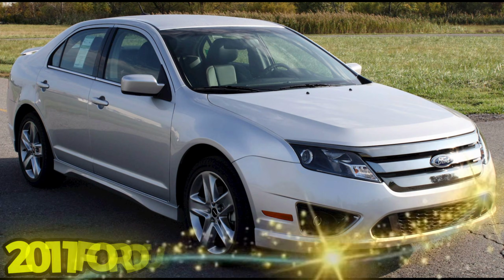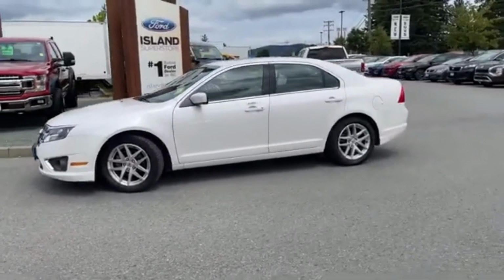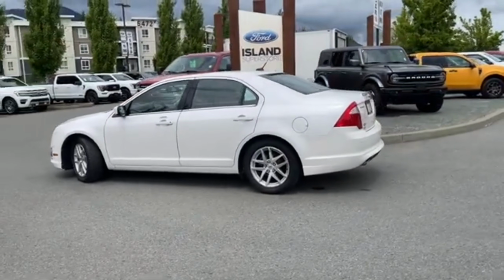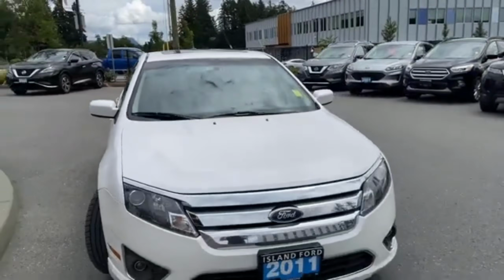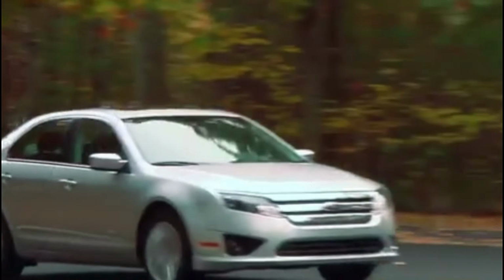Number 1. 2011 Ford Fusion. Taking the top spot is the 2011 Ford Fusion, widely considered one of the most dependable midsize sedans Ford has ever produced, and for very good reason. This is the car mechanics themselves recommend to family members, and point to whenever someone asks for a cheap, reliable used sedan that simply won't cause problems.